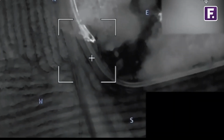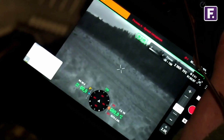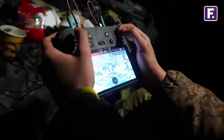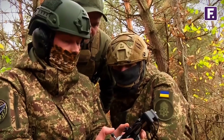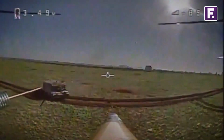Today's battlefield is dominated by drone eyes in the sky. Ukrainian operators use real-time surveillance drones to hunt, mark, and track targets from miles away. Then, using FPV drones or laser-guided systems, they deliver hits with pinpoint accuracy, usually to the weakest parts of the tank. And that's where the second problem begins.